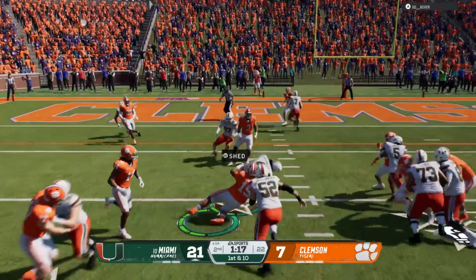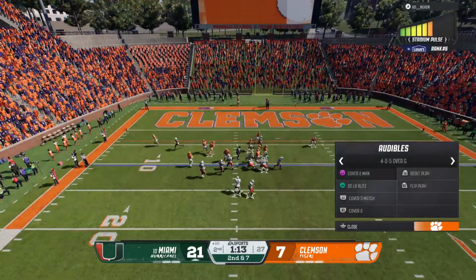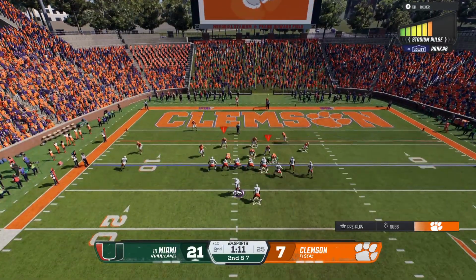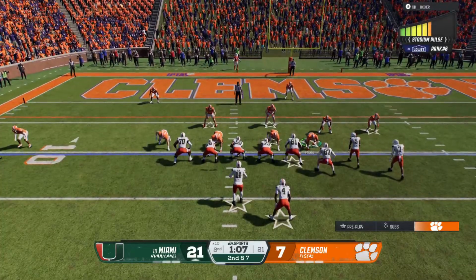Give to the running back. He's tackled right at the 10-yard line, and they're trying to cash in on this drive. Going to work in the red zone. They can't pick up the first down without getting it into the end zone.